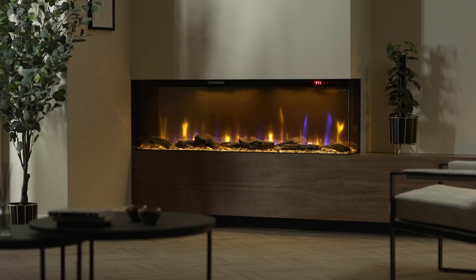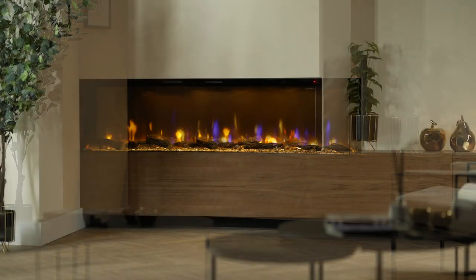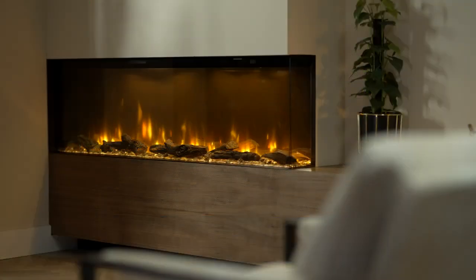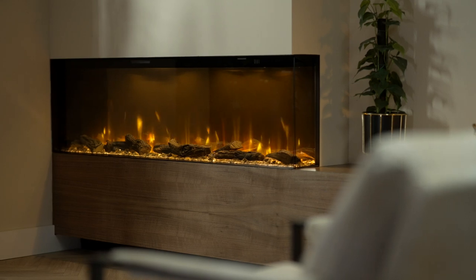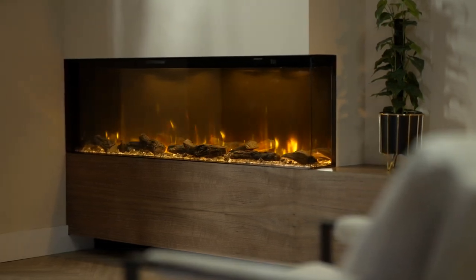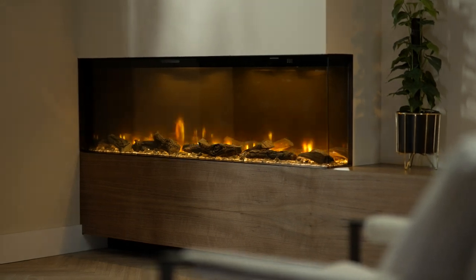And with the unique linking kit, you can connect multiple fires together to create an even longer fireplace, making the Ignite bulb the perfect solution for both domestic and commercial applications. Available in 3 installation options, 1, 2 or 3-sided, the possibilities for customization are endless. Whether you are aiming for a subtle impression or a striking centerpiece, the Ignite bulb is perfect for any style and home.